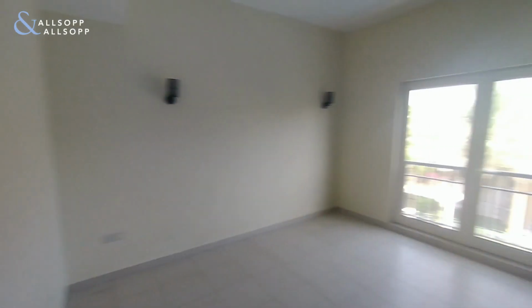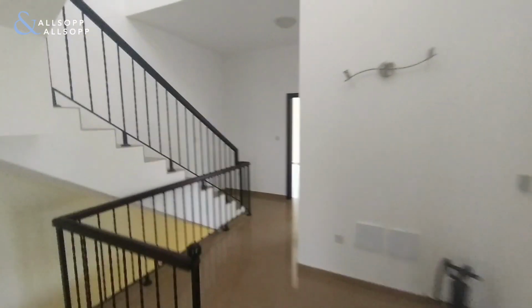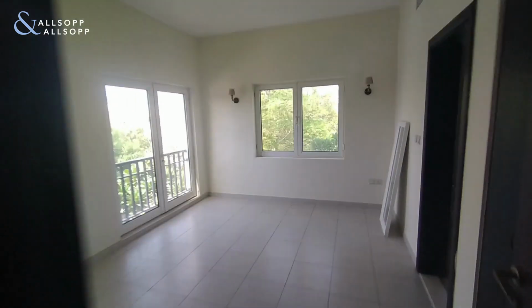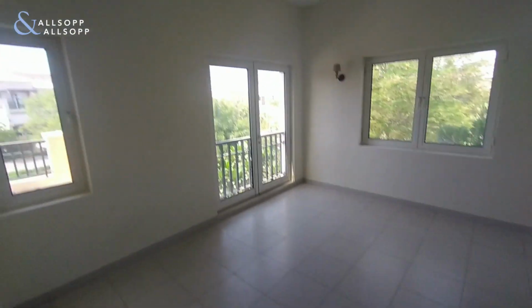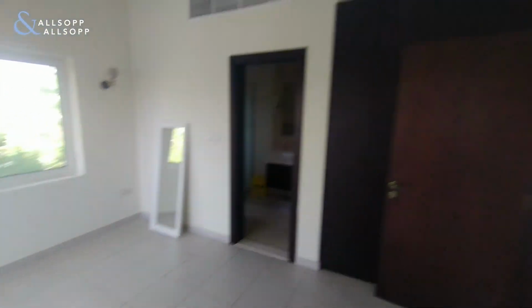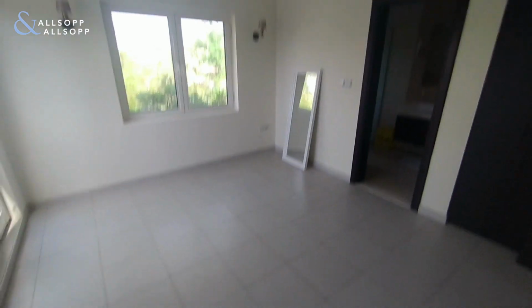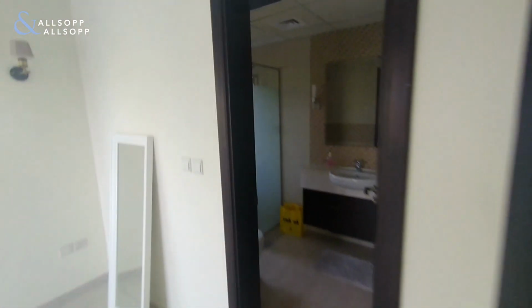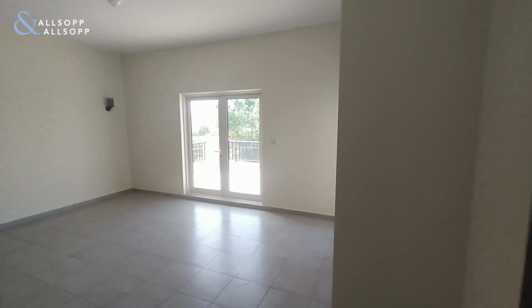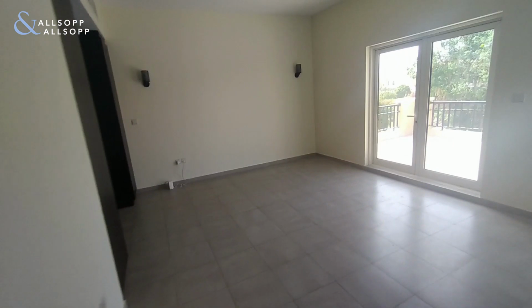Bedroom 3. Ensuite. And then moving straight through to the master bedroom. Very good size.